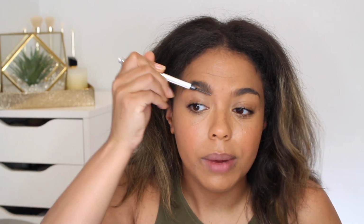This would be great as a contour. Hello? Cream contour like this? Genius. That's really pretty. Really, really pretty. And easy to use. I'm gonna do a little color in my brows. Just a tiny, tiny bit.